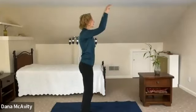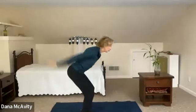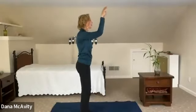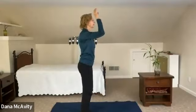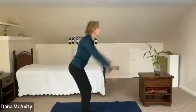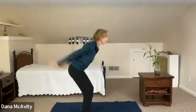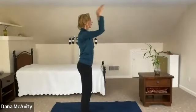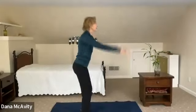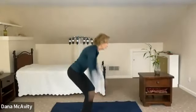Okay, so inhale. Your hands are like energetic magnets, sending energy to the low back area. Spine is straight, neck is straight, bending from the hips and the knees. Two more. Last one.